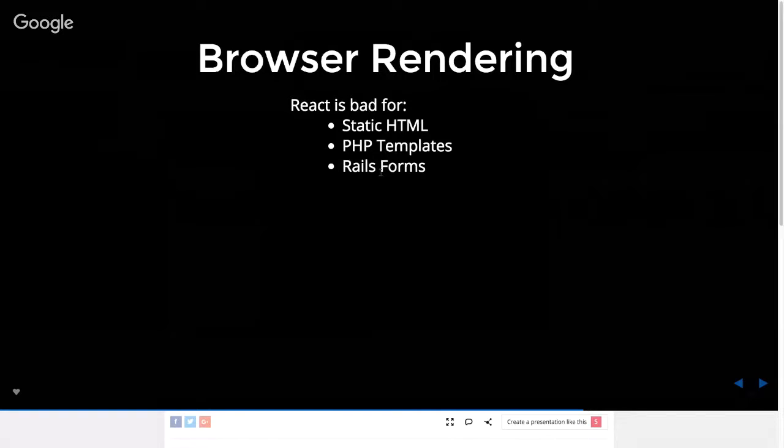React is about doing browser rendering. So if you're doing backend rendering, like static HTML or PHP or Rails or forms, that should be a separate thing. If it's just like I'm going to render HTML in the back end and serve HTML, you're probably not going to get a lot out of React. If all you're doing with your JavaScript is validation and submitting forms and stuff, you're not going to get a lot of use out of React.